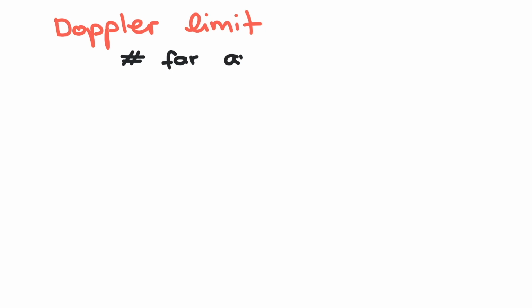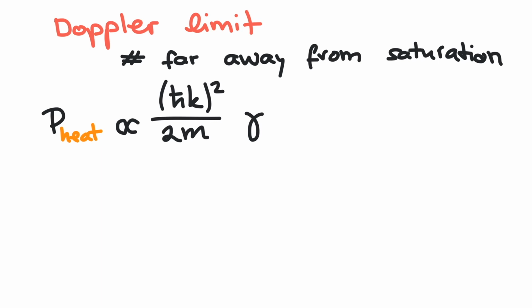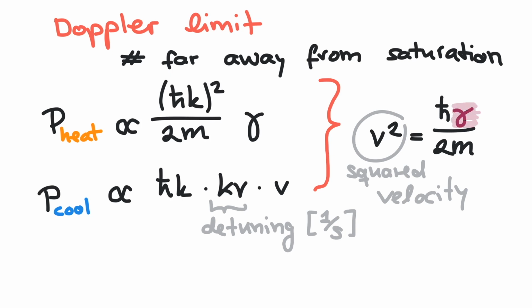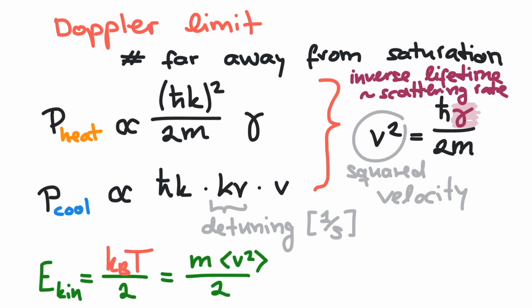Under certain conditions, the Doppler temperature can be motivated by a back-of-the-envelope calculation. Let's consider the power transfer between the laser and the neutral atom gas. The heating power is proportional to one photon's energy per lifetime, where we omit normalization and multiplication by the intensity. The cooling power is loosely speaking the rate of loss of momentum in a distance per time. With this quick argument, we indeed see how the velocity squared relates to the lifetime of the excited state. And we even find the correct expression for the Doppler temperature.